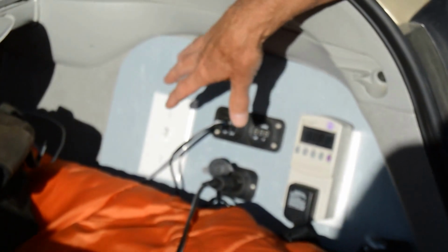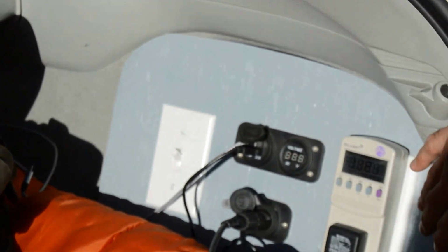It's in the rear below this area here, and what I set up is a dedicated monitoring system, and behind here I also have a 400 watt pure sine wave inverter, because I have some things.